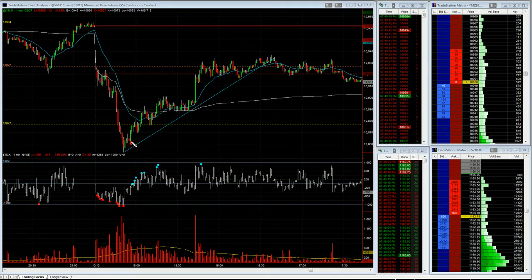Otherwise, you're expecting some buyers to become a little bit more aggressive and to consider this as a bit more value and step in. So that was my long, but I only took on half size because I didn't quite get that push lower that I wanted, and my risk was still going to be below that low, maybe 6 or 7 ticks below that low. I don't want to be just a few ticks this time because a double bottom is still on the cards, so it's a little bit wider stop than I would like to take, so I reduced my size accordingly.